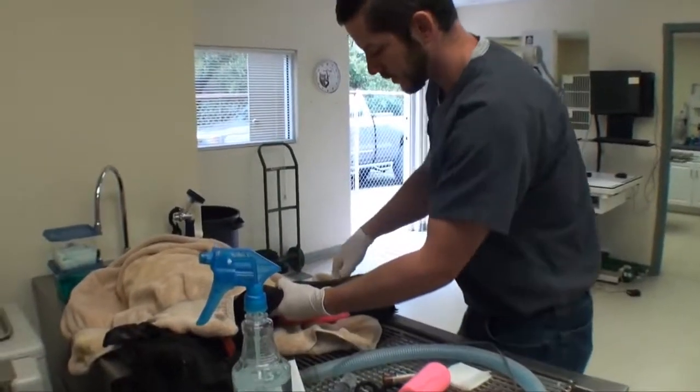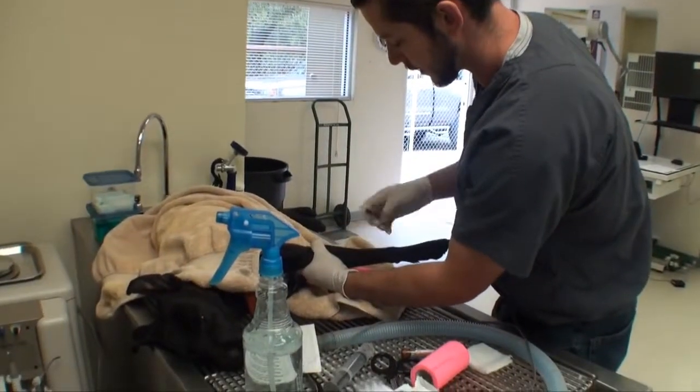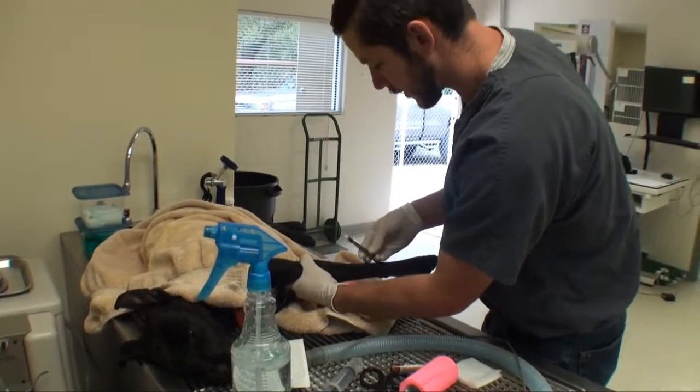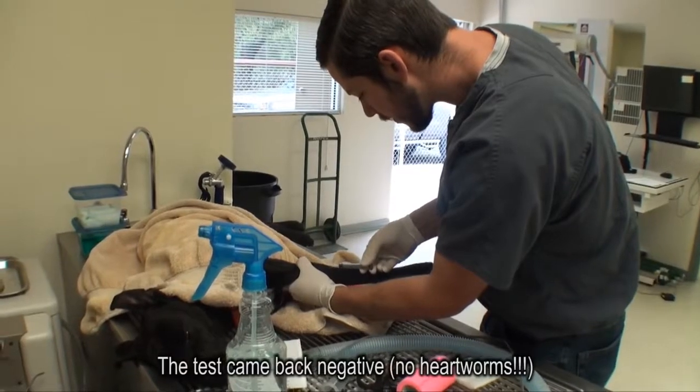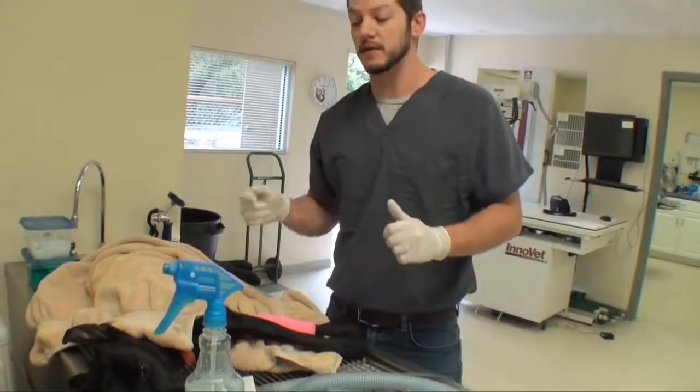So we have no history on this girl, so we don't know if she's ever been on heartworm meds. I'm gonna get a little blood to check her for heartworms today. We also gave her vaccines, because we have no idea on vaccine history.